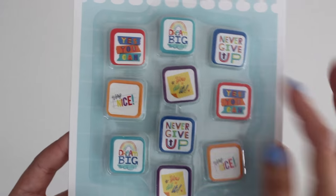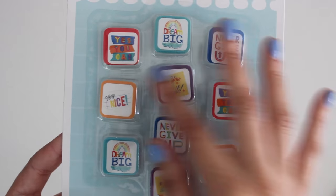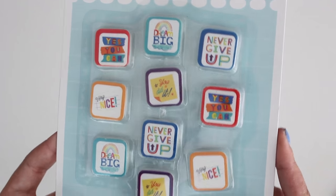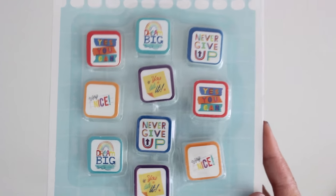We have these square erasers. It says dream big, yes you can, very nice. And never give up. Again, a set of 10 for $1.